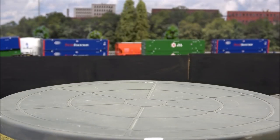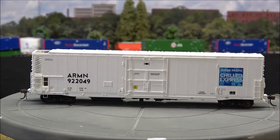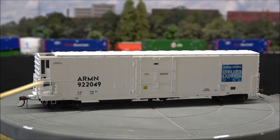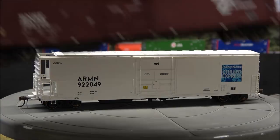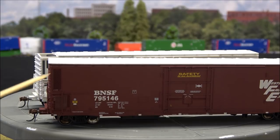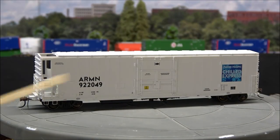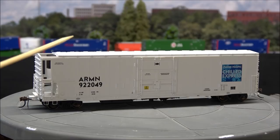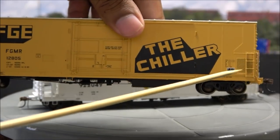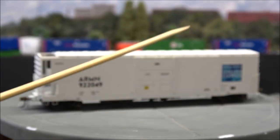Now my favorite, because I see them around Omaha, is the ARMN Union Pacific Chilled Express. As you can see, that is different than the other car because the refrigerator unit housing is open, is not closed off like you have in this case where there's venting and the grills here. Everything is housed inside. This one's got some outside portions. And the Fruit Growers Express I just showed has even more variations in vent areas or grill areas.